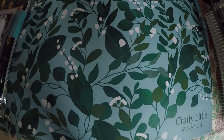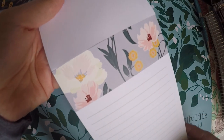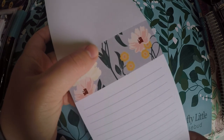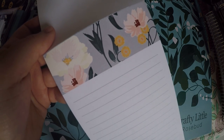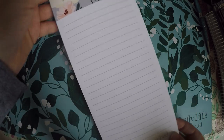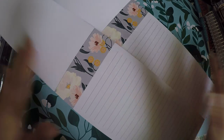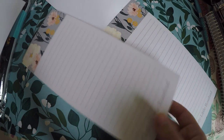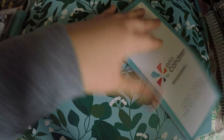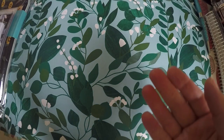The first one that I got right here has one of their new designs, and I got a light gray background, can't remember the exact name. And then I got Crafty Little Rosebud put on the bottom, and it's just a little lined notepad, 4x9. And then, well, let's see. I guess I ordered one. Maybe they give you two smaller ones, or maybe I ordered two. I'm not sure, but either way, I'll definitely use that. So I've got those notepads. I'm always, always, always needing notepads to make lists.